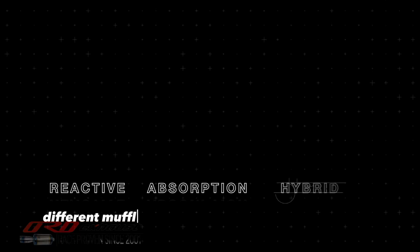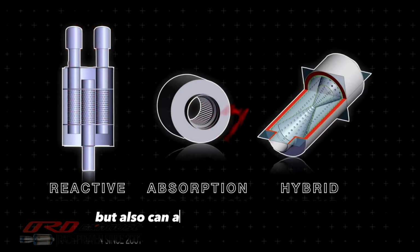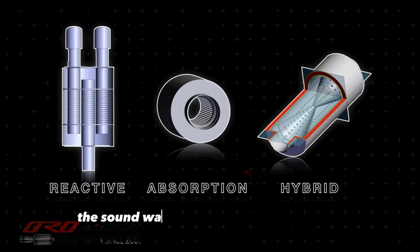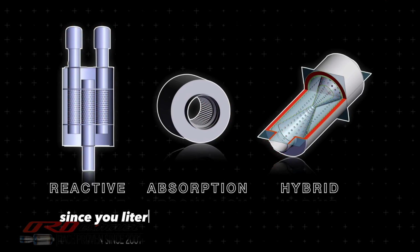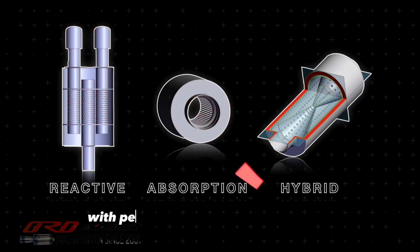To quiet down the exhaust even further, different muffler designs will give you a desired tone and loudness, but also can affect power production. There's three main muffler designs. First, a reactive muffler, which is designed with chambers that deform the sound waves coming out of the engine. Absorption mufflers, that are commonly referred to as straight through, since you literally can see straight through them, and they quiet the sound with perforations and packing material.